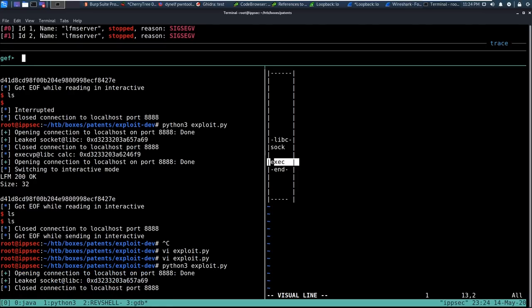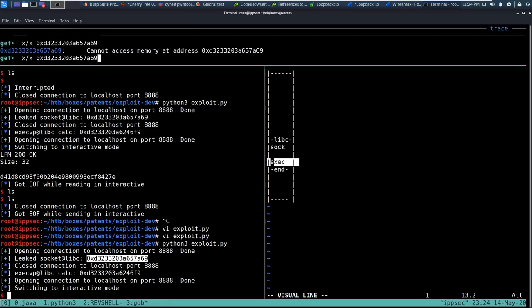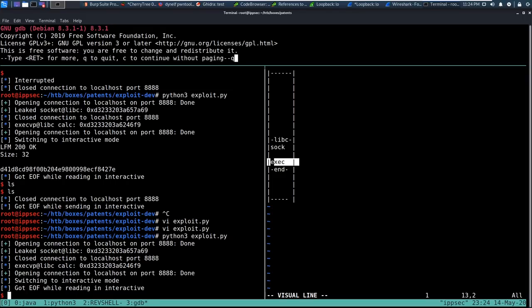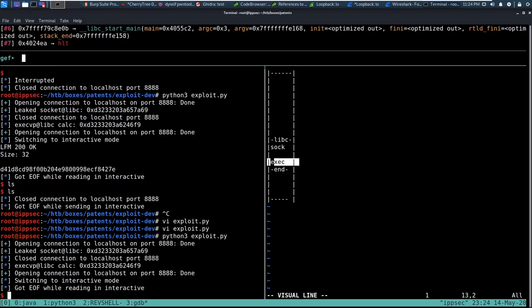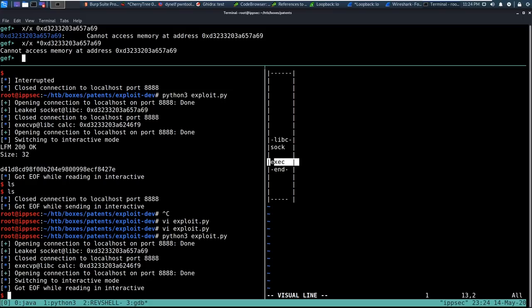Hit the breakpoint, that is fine. Continue. And segfault. These memory addresses look weird. D32. I don't think we can access memory in that range. Follow child mode. Yeah. That's definitely not the address of socket. We done screwed up somewhere.